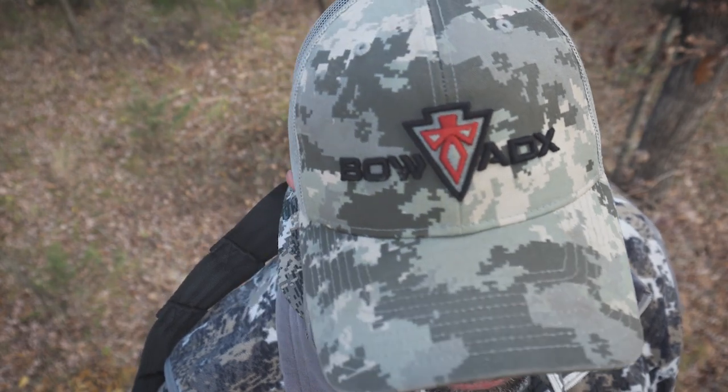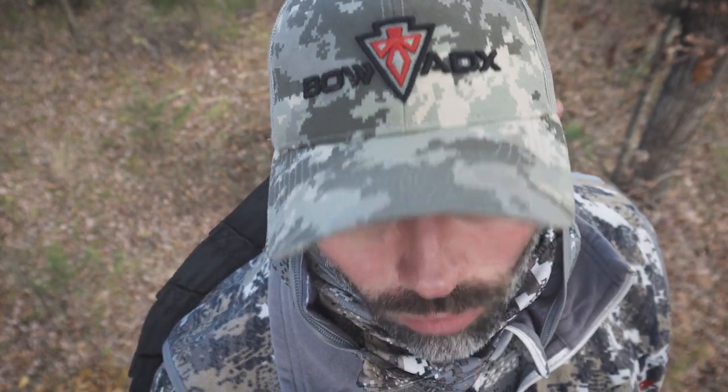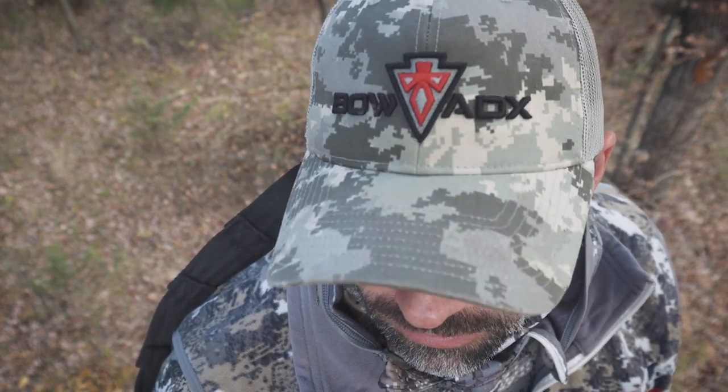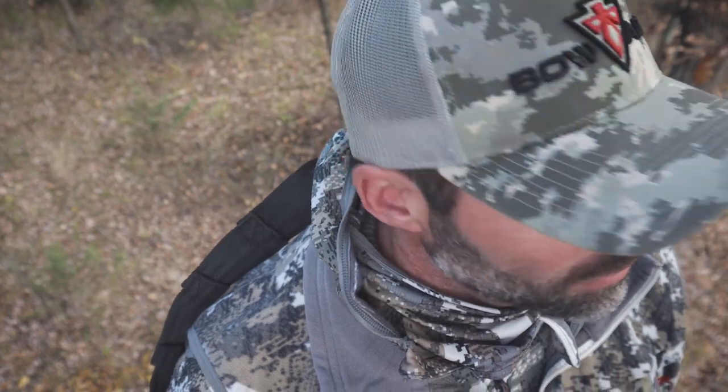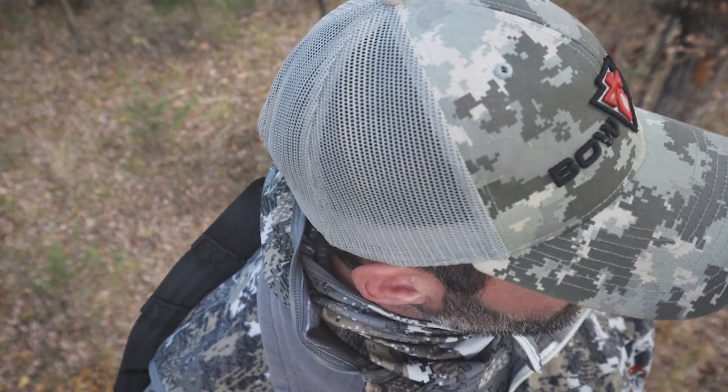I'm hunting where I hunted yesterday afternoon. I really do like this spot. It's warming up a little bit. Tomorrow it's calling for 58 degrees. I don't know what it is right now, but it's definitely warmer today. But the bucks ought to be on their feet.